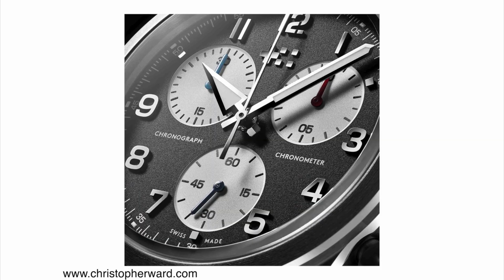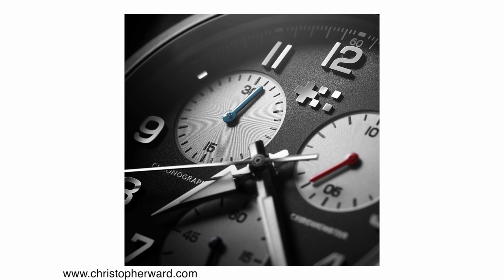Now, apparently this model is inspired by 1980s British military watches with the blue and the red pops of color on the subdial hands, as well as the monochromatic color scheme. I like the fact that this watch has applied Arabic numerals. I think that looks really good. I also like the set of hands.